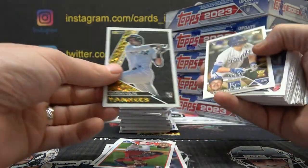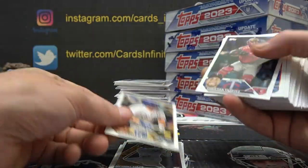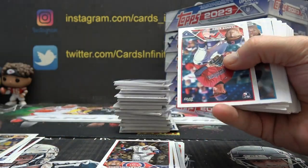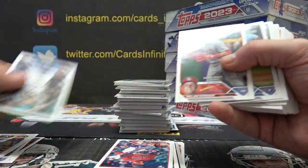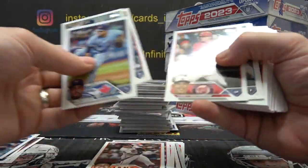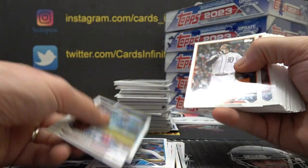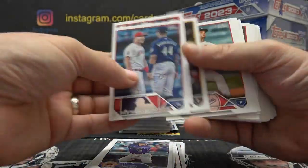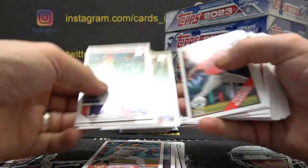Keith, you still sorting? Anthony Volpe. Keith? I said, you're still sorting? I'm about to say, don't worry about sleeving and all that stuff. Just put the hits on top and I may combine some stuff. I know sometimes you sleeve and stuff. I was going to say, you don't have to do that step.